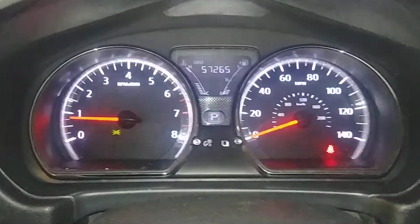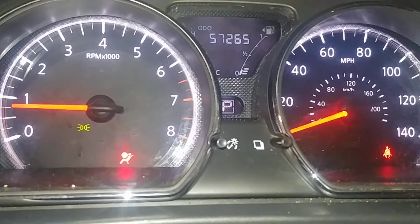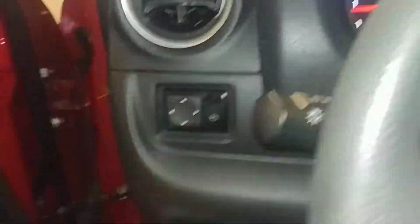This is what your instrument cluster looks like. See no lights on except for the airbag that's flashing in this. And there's your mileage of 57,265. Pretty much completes the tour for in here, just so you can hear the radio. Some people think, but no, it is on. It's working. Keeping it moving.